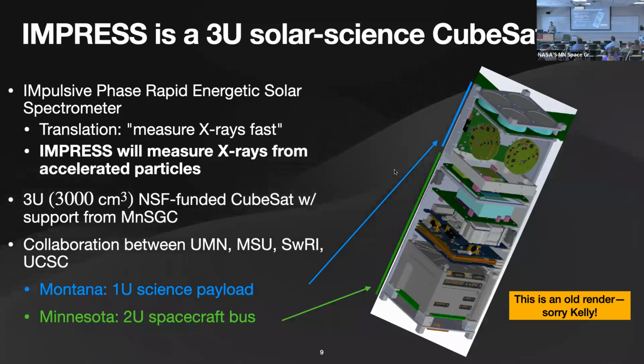It's a 3U CubeSat. And yeah, this is an old render, so I know I was going to get some flak for that, so I put a preemptive message up. It's all right. I don't know if you all saw the SOCRATES engineering model downstairs, but it's this big, bread box or bread loaf size, small CubeSat.